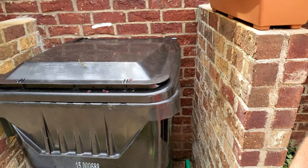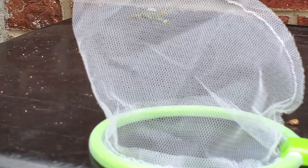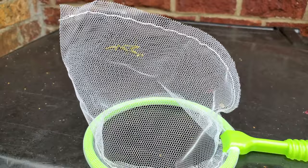Oh, you got it? Yep. Nice! Let me see. Oh yeah, it is inside. Look at that. We catched it. It's a baby praying mantis.